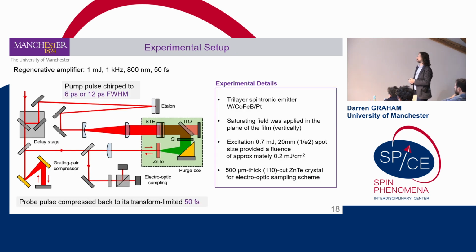So this is the setup. We're using here just a 1 millijoule amplifier, 1 kilohertz, 50 femtoseconds, and we detuned the compressor to get us either 6 picosecond pulses or 12 picosecond pulses, full width half max. First of all, I'm going to talk about the 6 picosecond data, and then we take that onto this echelon, and then just straight onto a standard spintronic emitter. There is a magnetic field here, but it's vertical, the way the arrangement was set up. We separate out the terahertz from the residual pump light using a combination of indium tin oxide coated glass and high resistivity silicon. And then we focus that onto a zinc telluride crystal for electro-optic detection. And we used a 0.5 millimeter thick crystal here, so quite a thick crystal.